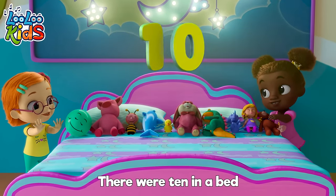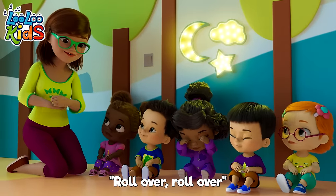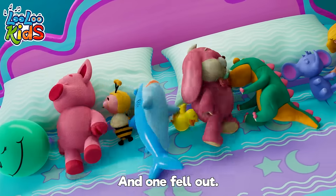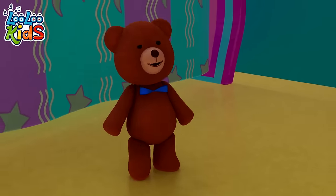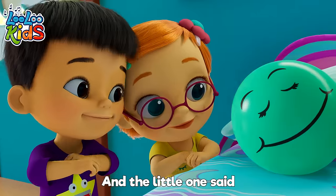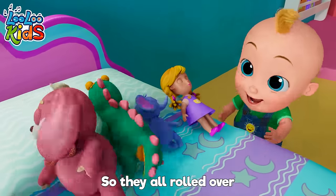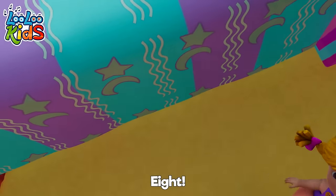There were 10 in the bed and a little one said, roll over, roll over. So they all rolled over and one fell out. 9! Oh, yeah! There were 9 in the bed and a little one said, roll over, roll over. So they all rolled over and one fell out. 8!